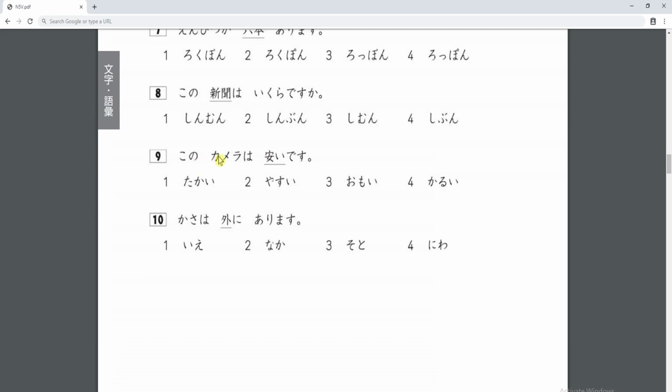Question 9. Kono kamera wa something desu. This word here means cheap or inexpensive. And let's see what possible answers we have. Takai. Takai means expensive or tall, depending on context. Yasui. This is the right answer, means cheap. Omoi. Heavy. Karui. Light or not heavy, the opposite of omoi. So, kono kamera wa yasui desu. This is a cheap camera.